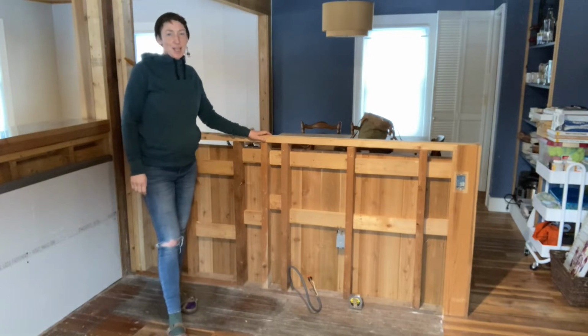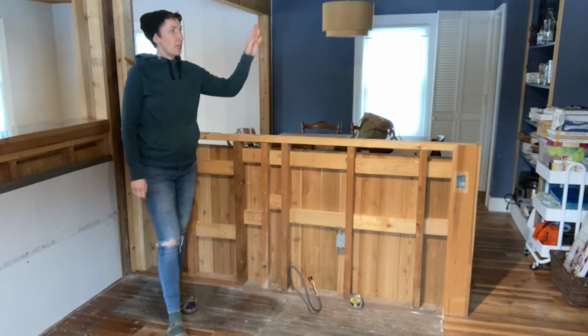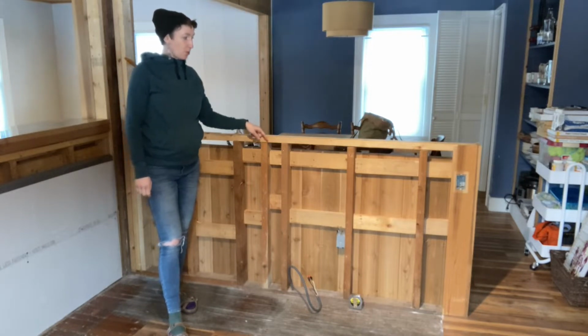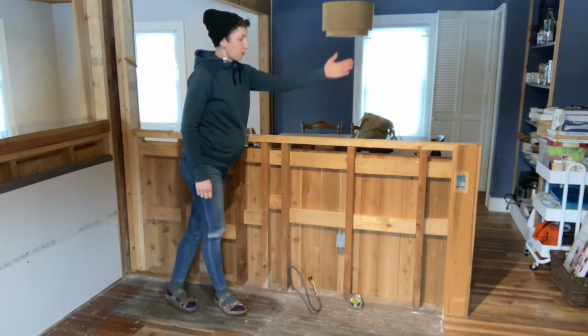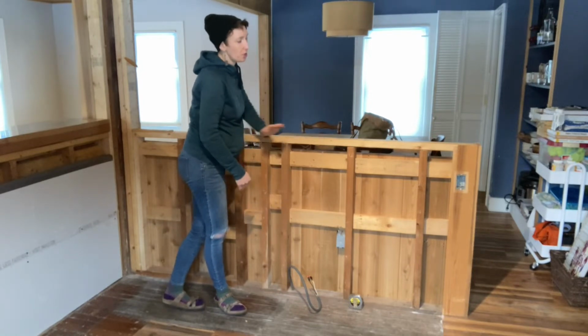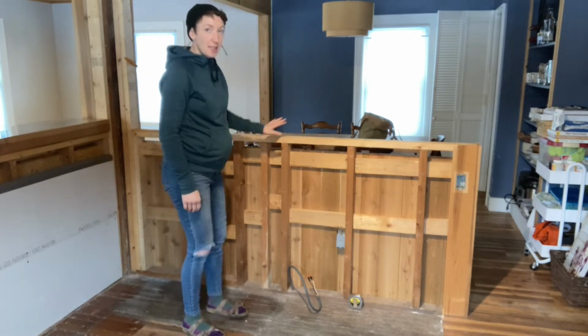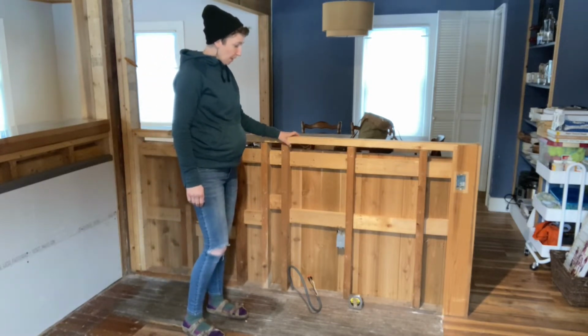This is day three of the kitchen renovation and bedroom building project. I had originally thought I was going to keep this half wall, but now that I know how much room I actually need to frame out for the pocket doors, the pocket door is gonna come up to about here, so I'd have to take out half of this anyway. So it really just makes the most sense to take the whole thing out. So that's what I'm gonna work on today, is the demolition of this wall.